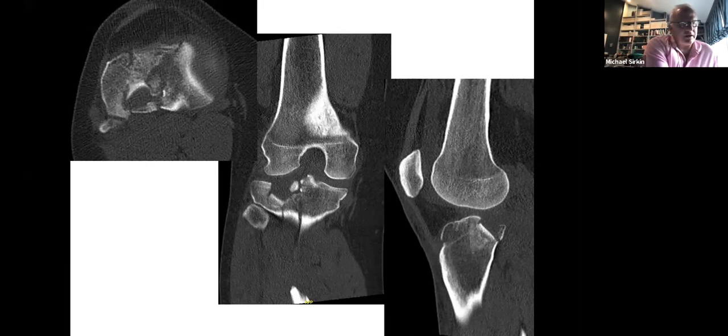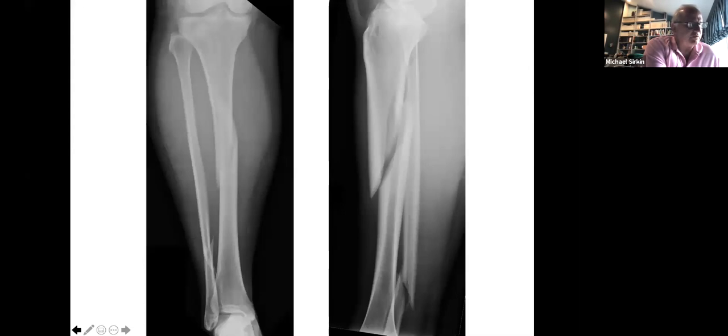I think if you want to plate it, I don't think this is such a bad one to plate either. If you go back to the diaphyseal x-ray, because if you're going to plate this, you're going to anatomically reduce that diaphysis, which looks like it's a simple spiral fracture, and put 2 lag screws in it. And your plate is just a neutralization plate on this one.